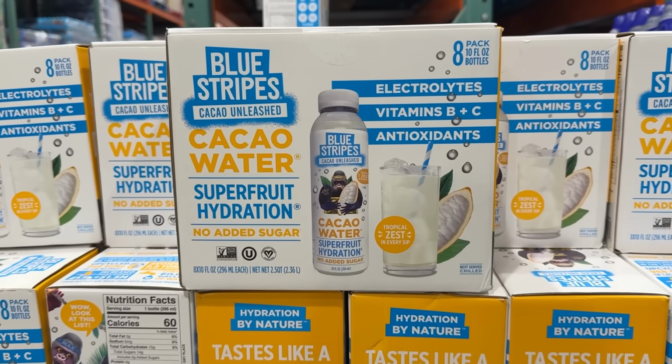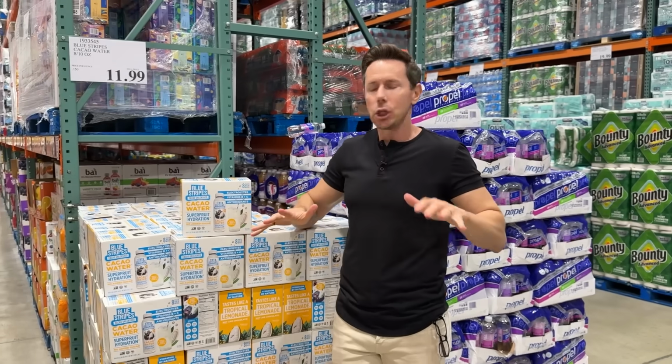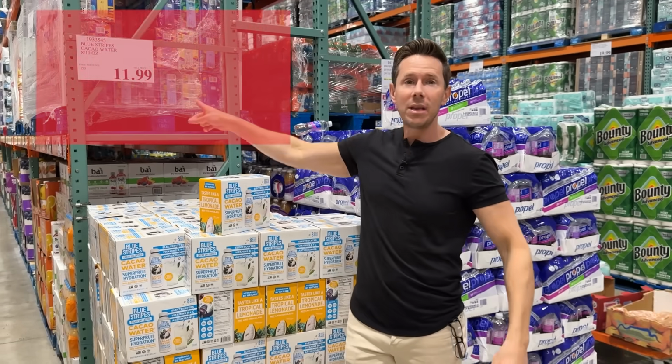Raise your hand if you ever had Cacao Water. It's this newish thing that is awesome. It basically comes from the cacao pod that they make chocolate from, but this is nothing like chocolate. It actually calls it out right here. It tastes like tropical lemonade. On a hot summer day, epic. And you get 8 of these for $12.